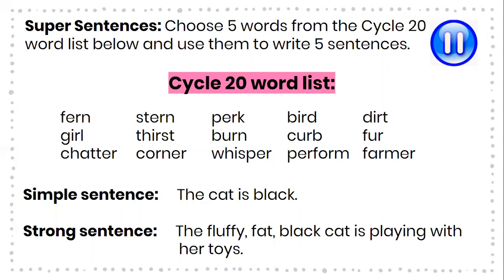Super sentences. This is what you're doing for word work. You are going to choose 5 words from the Cycle 20 word list below and use them to write 5 sentences. Here are the words you can pick from: fern, stern, perk, bird, dirt, girl, thirst, burn, curb, fur, chatter, corner, whisper, perform, farmer. Now we're going to talk about sentences, first grade.